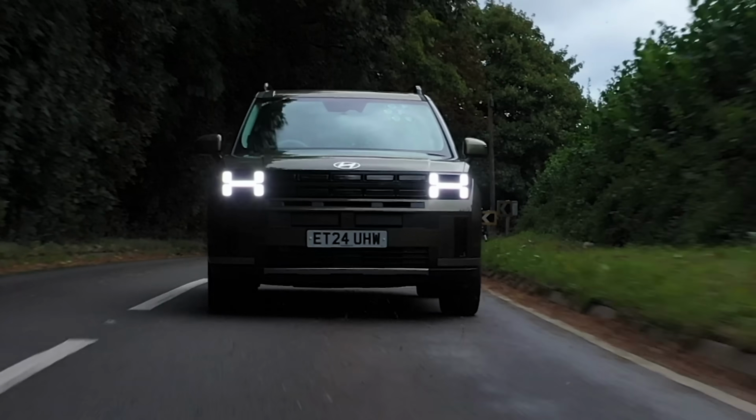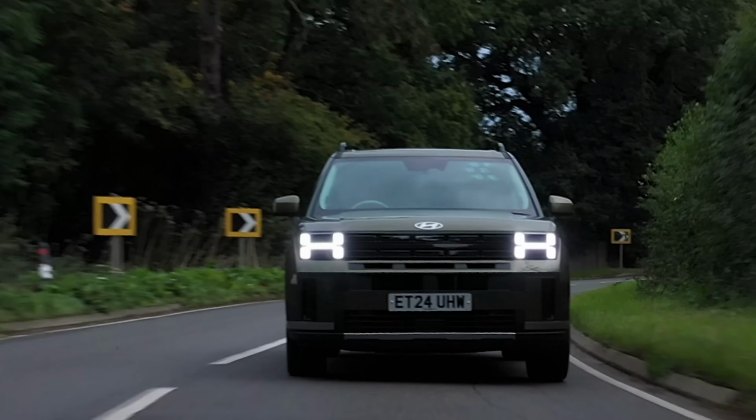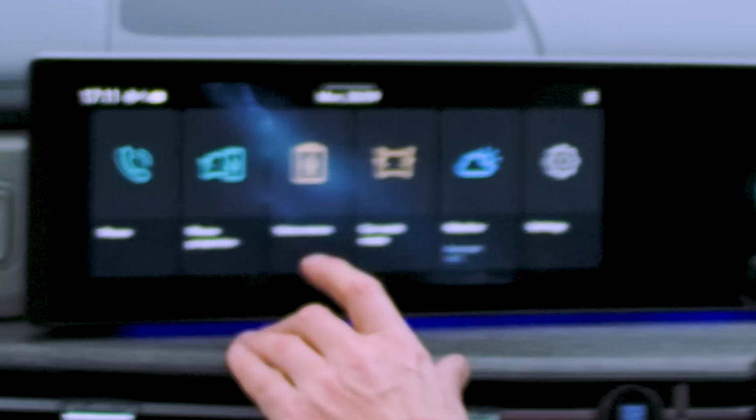In fact, some of the other safety systems like lane departure warning and speed limit can be annoying as well, and it's especially annoying that while you can turn them off, they default on again when you start the car again. So to turn them off, you actually have to go into settings, vehicle, driver assistance.